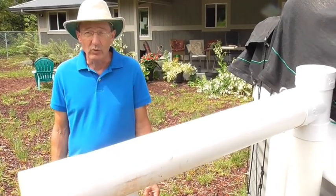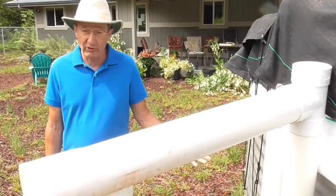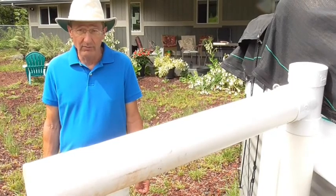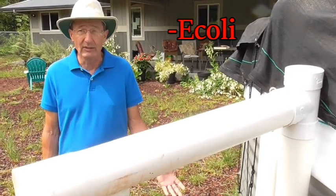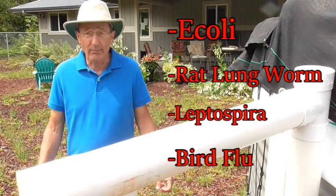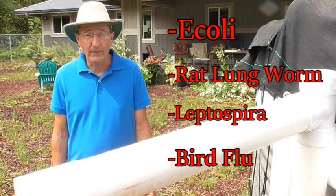We do address all the potential contaminants that are associated with rainwater harvesting, which includes a lot of pathogens. Everybody's kind of familiar with the E. coli bacteria, the rat lungworm parasite, leptospira bacteria, and of course it's bird flu season now, so there are some viruses out there that we need to be cautious about.